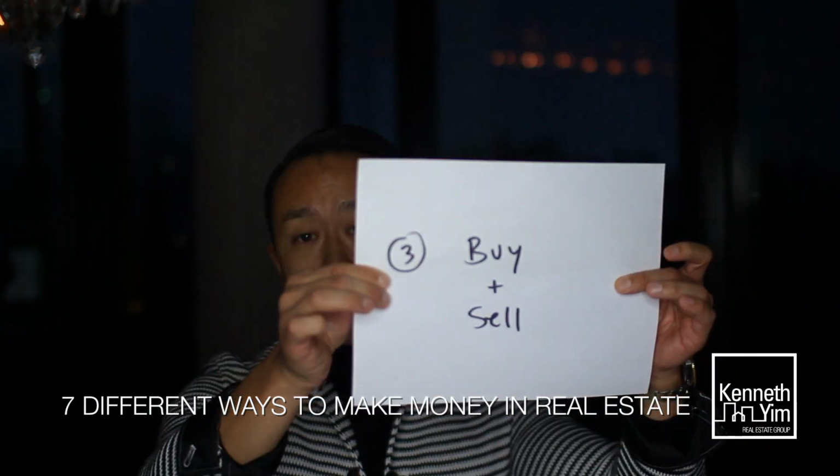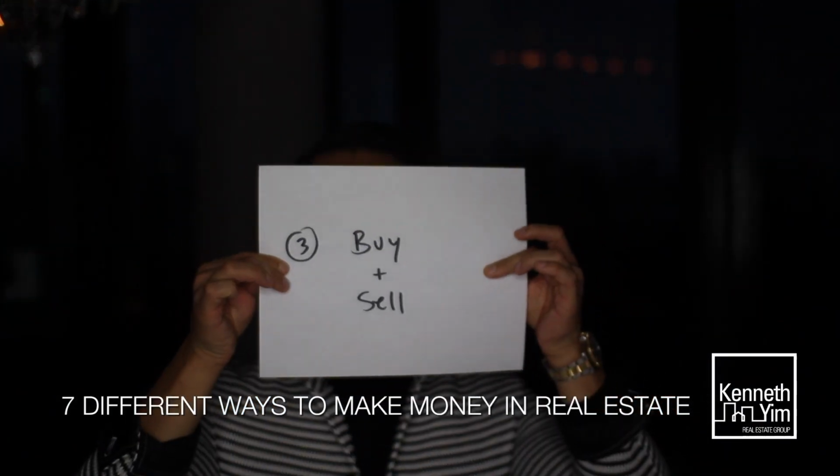Another one, buy and sell. You buy the property and right away you close on it and then you can flip it out for a little bit more money as well. Now, again, it's a little bit difficult to make money on that, especially with all the high closing costs, like land transfer taxes and selling costs, lawyer fees, all that. So there'd have to be a lot of value in there to make it.